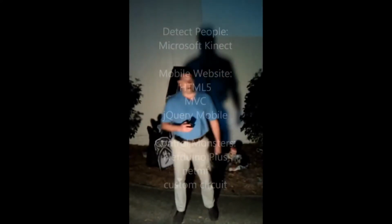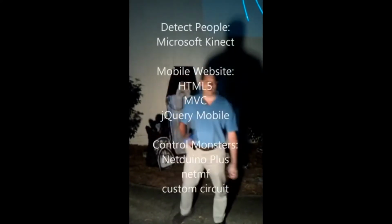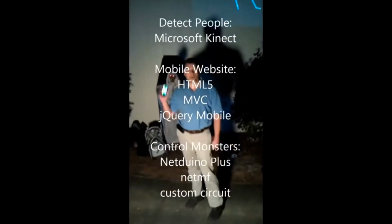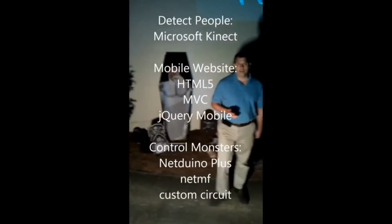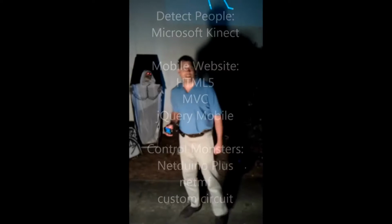To make all this stuff work, I'm using the .NET Micro Framework, a Kinect to do the body motions, and MVC for the mobile website using HTML5 and jQuery Mobile. I'm Dan Faire, CTO of Logical Advantage, and there you have it.